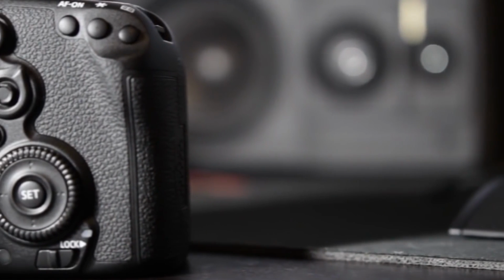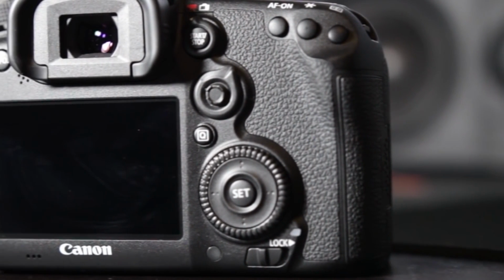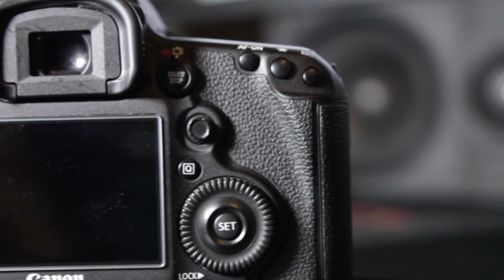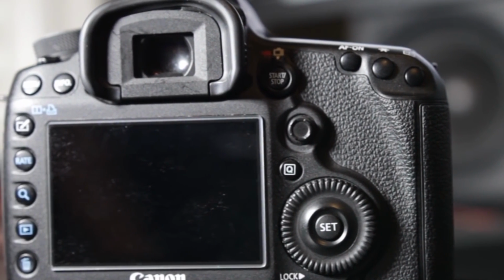Now, one of the really great things about both cameras is that both viewfinders have 100% coverage, so they're very accurate in giving you the best representation of what your final image is going to look like through the viewfinder.